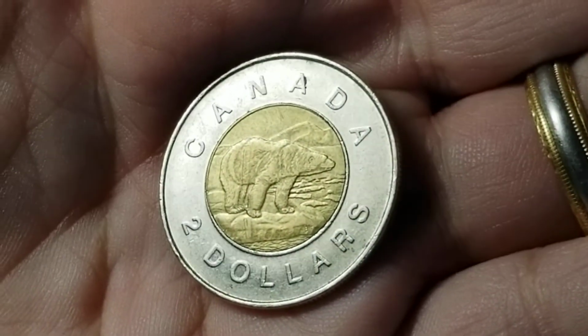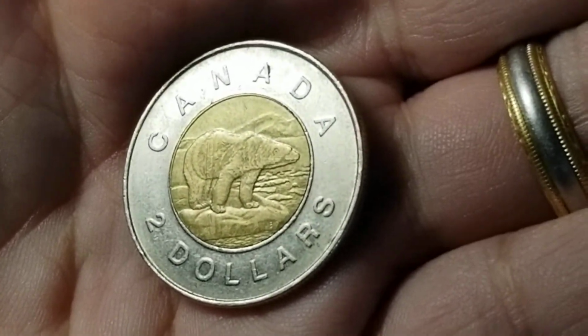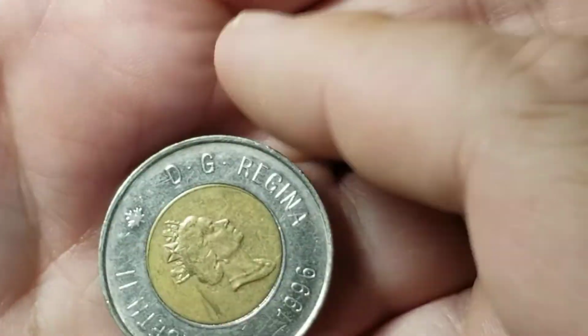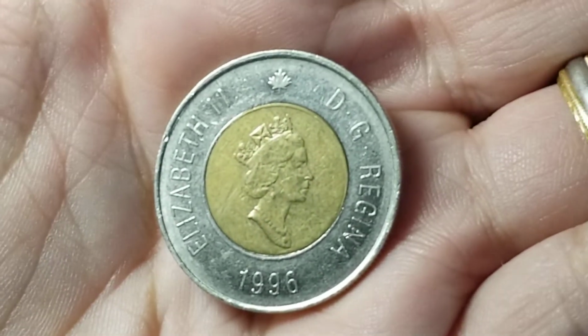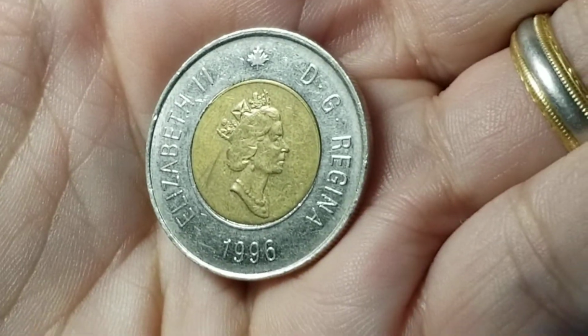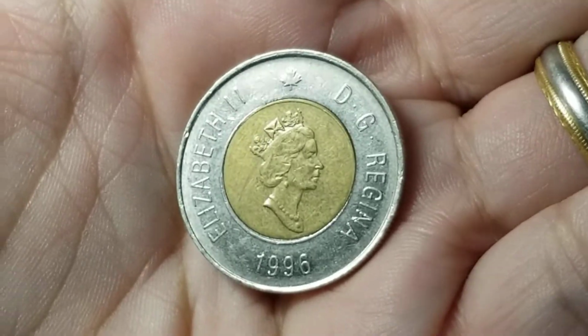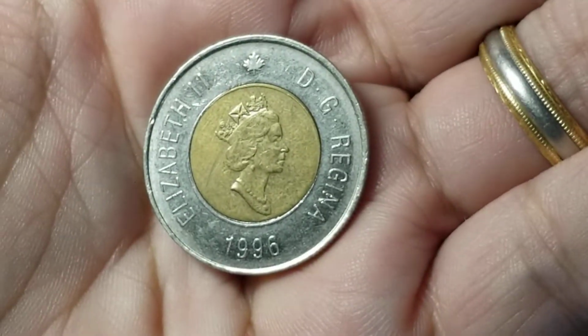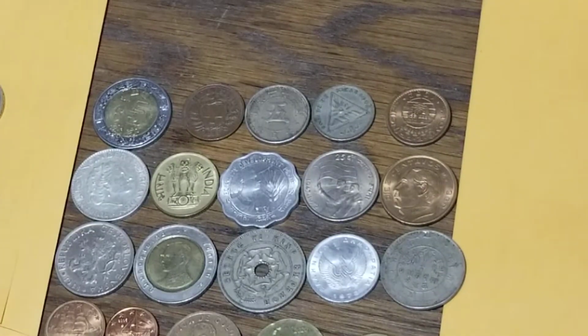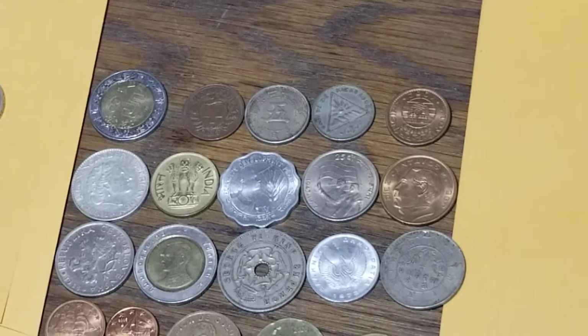Next up, another one that's probably easier for us to find here in America. It's the Canadian toonie, the original one with the polar bear. Dates back to 1996, which I think was the first year that they made these. And I already had a few of these, but in exchange value, it's worth about, I don't know, $1.70 or so. And again, makes pretty good exchanges. So that's all of the ones that I bought purely for exchange value.